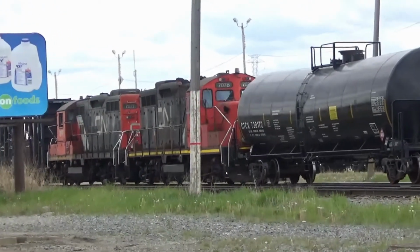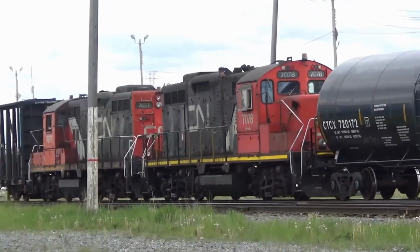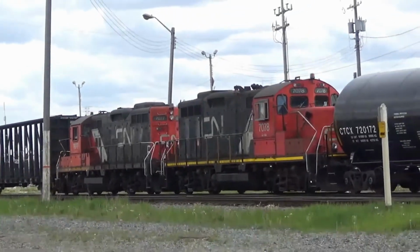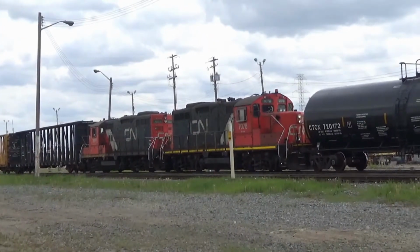GP9RMs were CN's version of something many rail lines were doing in the 70s and 80s, that being modifying the cab from a high hood to a low hood. This style of GP9 is also often referred to as chop nose units, as the modifications chop the nose down.